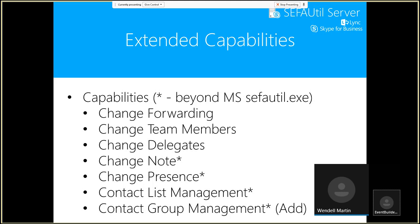You can also do contact list management. So you can add contacts to people's groups, or you can add a new group and populate it with contacts as well. So it allows you to say, for a new user that's starting today, with one PowerShell command, give them what they need to start, the groups that they'll most likely need, their sales team, their management team, and whatever you want set up in there.